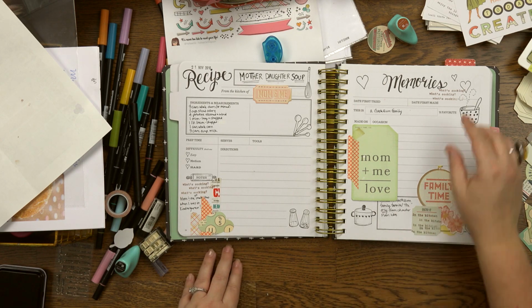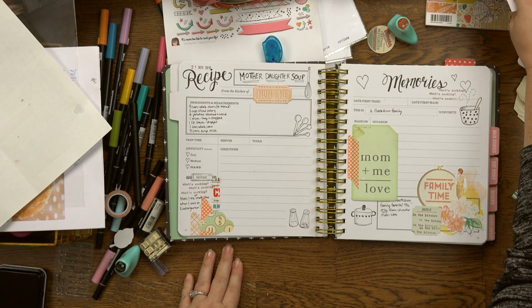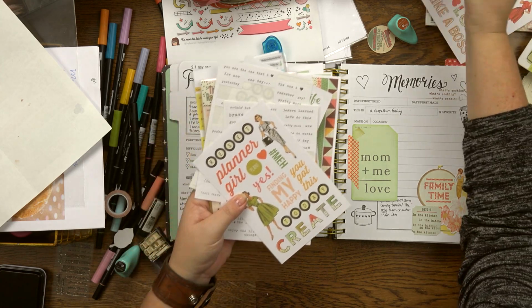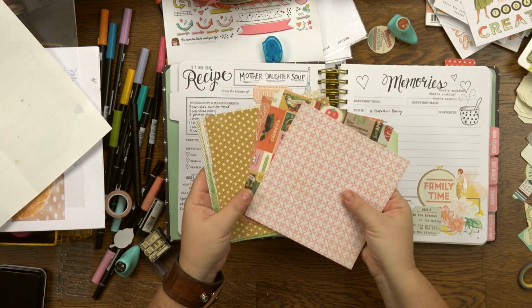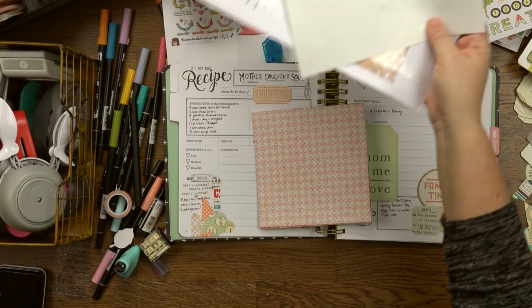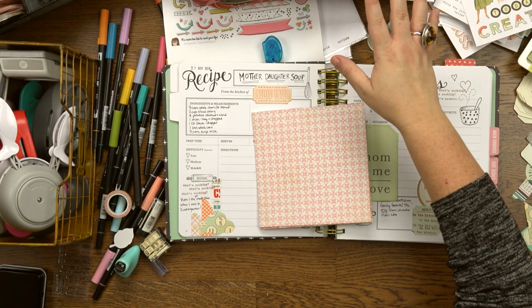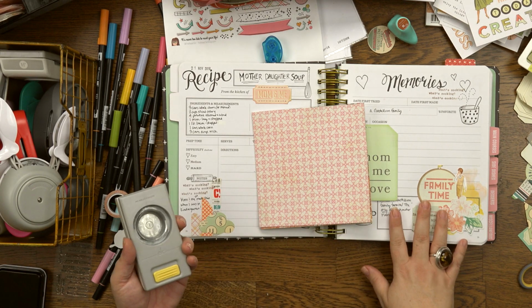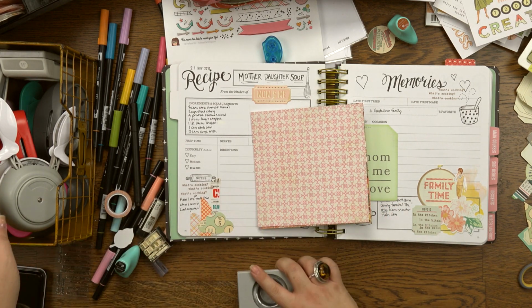Paper, punching paper. I have collected a bunch of paper here, going through that collection. This is the kind of stuff I would sit in front of the TV with and just punch shapes to do this, to have these little cloud punches.